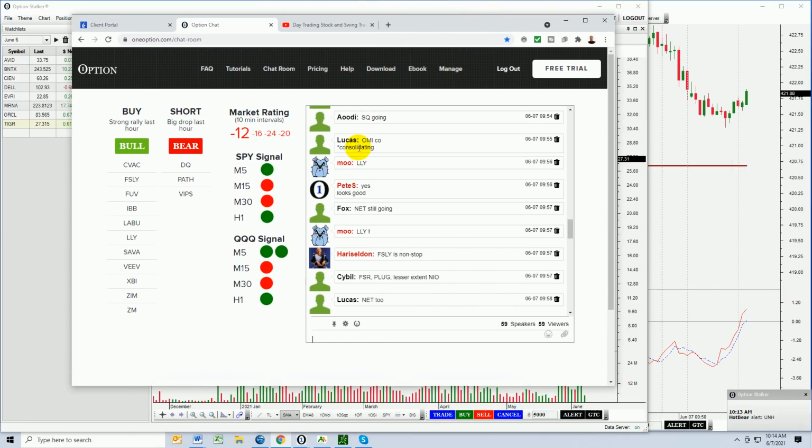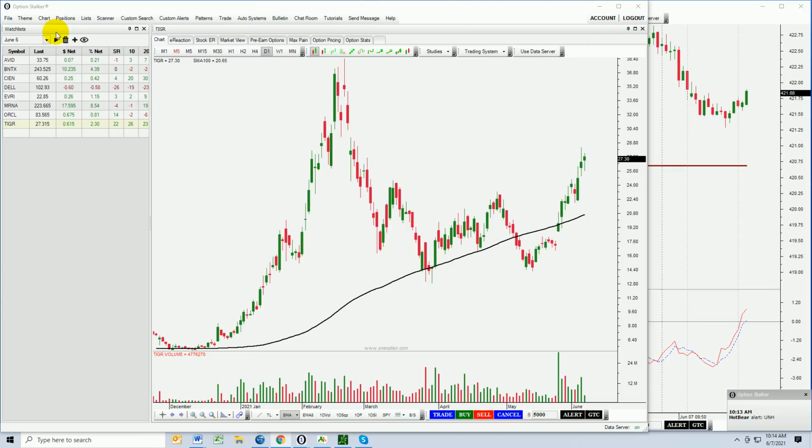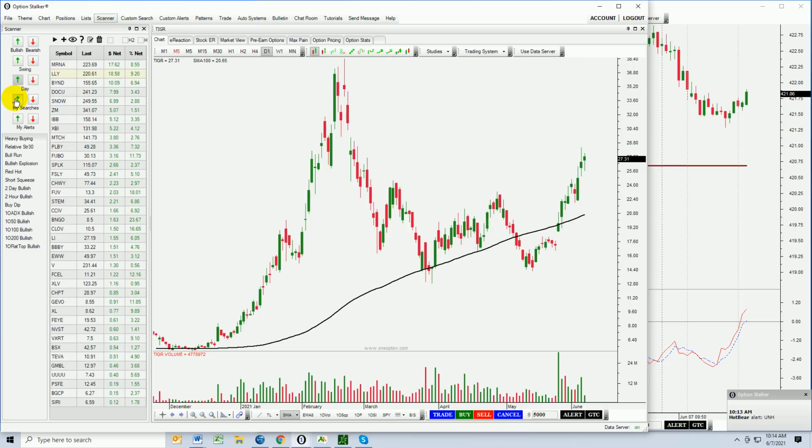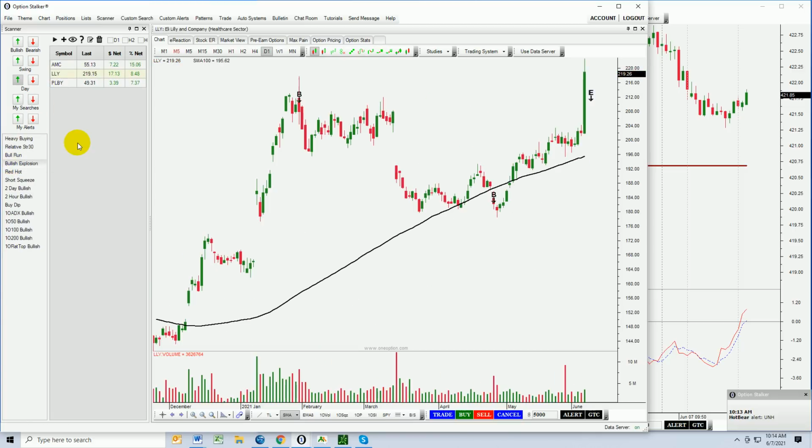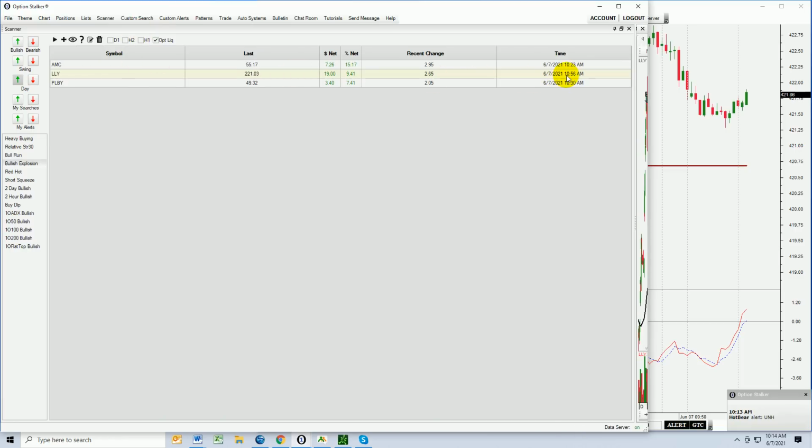There's the chat room. I want you to look at this very closely. LLY. This was about 20 minutes ago. One of our members posted LLY. Yes, looks good. The reason that he found this was because it came up on our bullish explosion alert. Go into the scanner, and when you get a bullish explosion alert, it is a gigantic pop-up. You can't miss it. There's LLY right there. Let's go into the expanded view so you can see the timestamp on that. 10:56 a.m. So that is almost 90 minutes into trading, not quite.